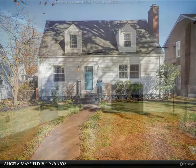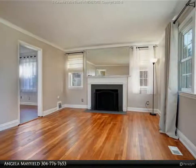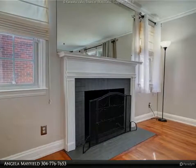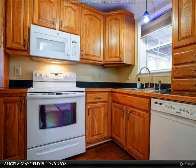Be first in the door to view this beautiful Cape Cod home. Features include two bedrooms and one full bathroom with walk-in shower on the main level. Features include warm hardwood floors throughout the main level, formal dining room with built-in corner cabinets and small but mighty kitchen that has everything you need.